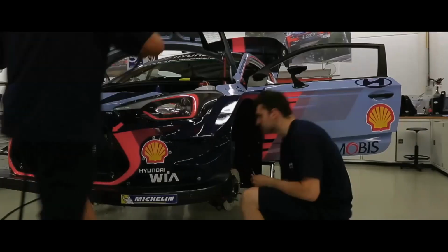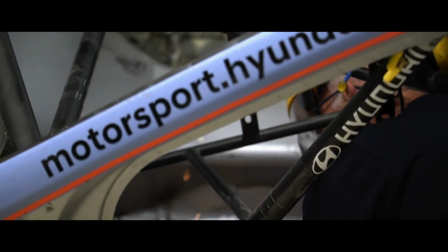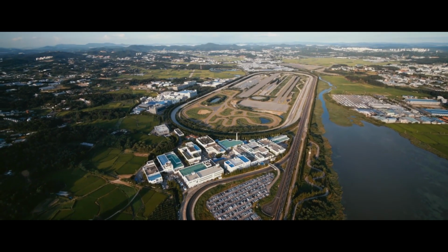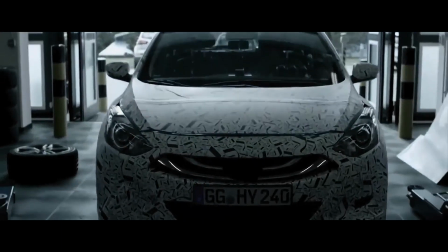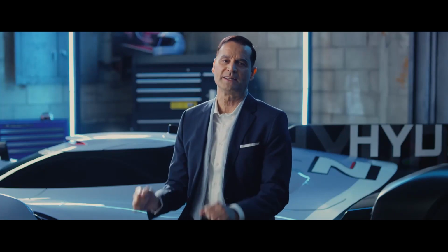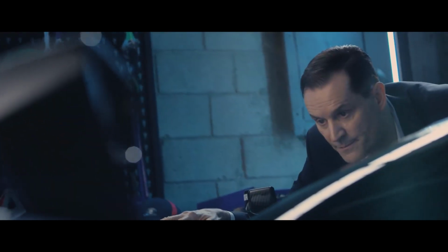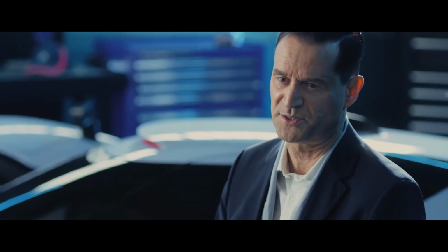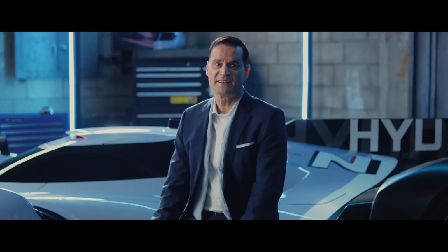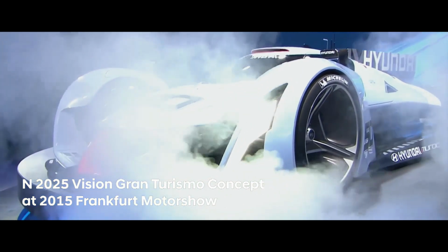From the very start, motorsport has been a core foundation for N production models. Our R&D center in Namyang, the European Technical Center at the Nürburgring, and the Hyundai Motorsport division are playing a huge role in developing enthusiastic products. We also started N with a clear ambition towards electric performance when we introduced N as a sub-brand at the Frankfurt Motor Show in 2015.